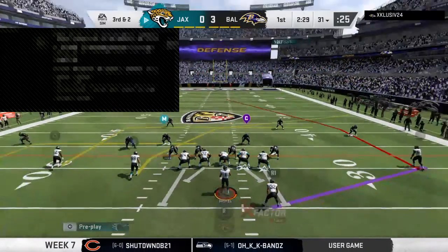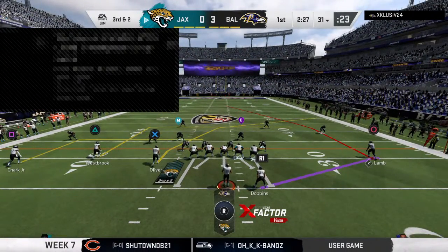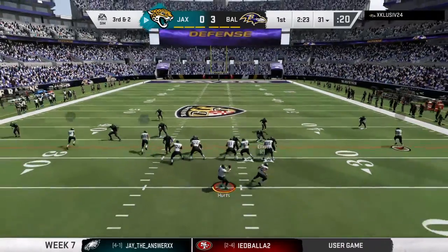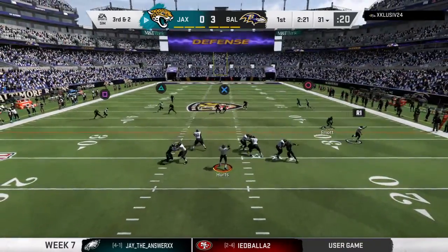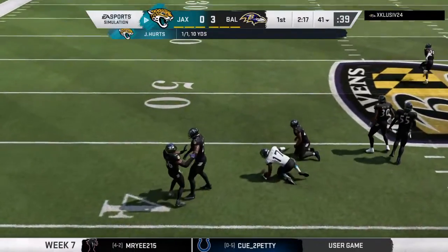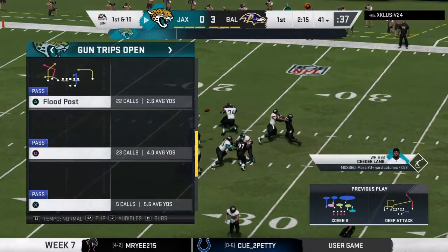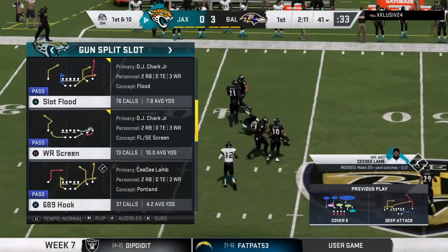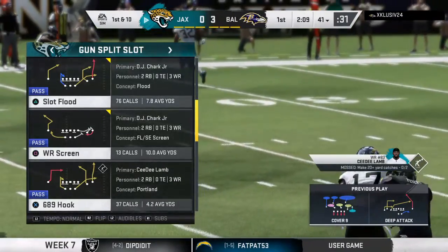Here we go. 50, plant. Back to throw here. The open man is Shark. It's complete. 10 yards there. Good enough for a Jags 1st down. When you give up points on the opening drive, in this case a field goal, you'd hate to go 3 and out. They avoid that.